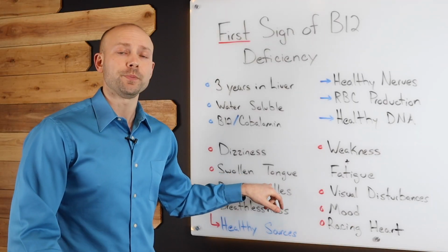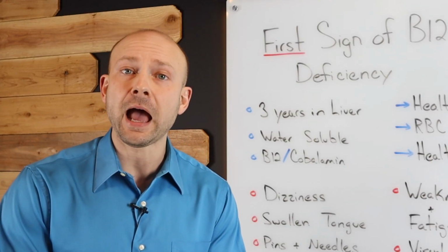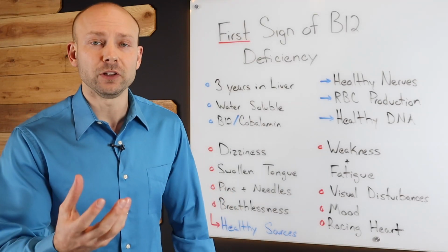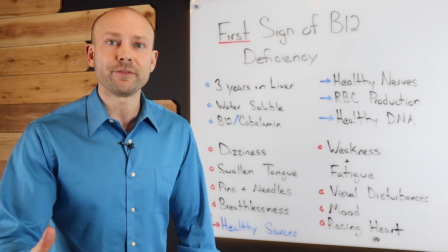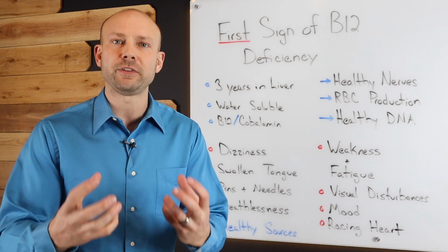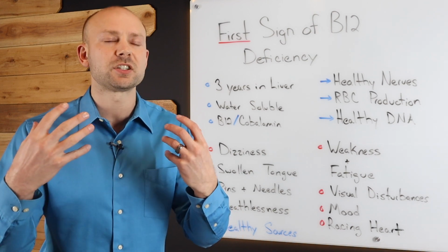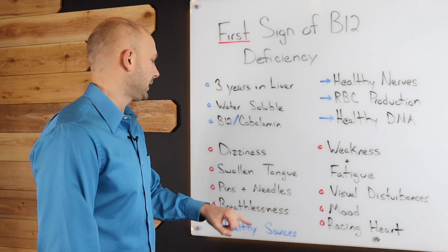Swollen tongue too. Now, this is something that typically happens after you've had a deficiency for a while. You'll notice your tongue starts to feel a little bit larger. I've seen patients have this. They come in and they're like, I can literally feel that my tongue is like oversized and I'm almost stumbling over my words because of my tongue being larger.